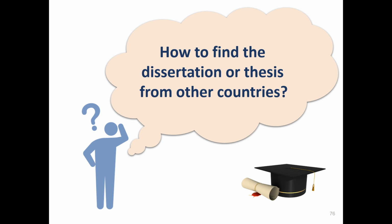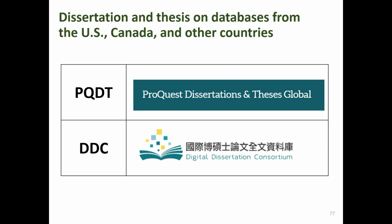Besides, how to find the full text of dissertations or theses from other countries? PQDT provides abstracts and full text of master's theses and doctoral dissertations, mainly from the United States and Canada. Some are also from South America, Europe, Africa, and Asia. If PQDT doesn't provide the full text you need, you can try the related database DDC, Digital Dissertation Consortium.